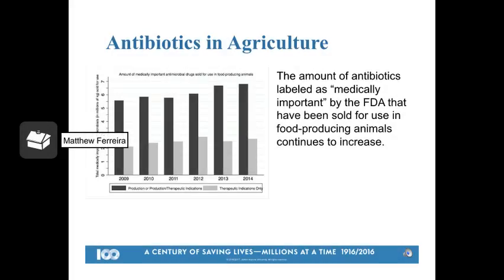Additionally, the amount of antibiotics labeled as medically important that have been sold for use in food-producing animals continues to increase. Medically important essentially means that the drug is also used in human medicine. As you can see in this figure, the total amount of antibiotics sold for use increased by more than 3 million kilograms between 2009 and 2014.